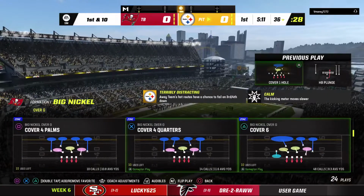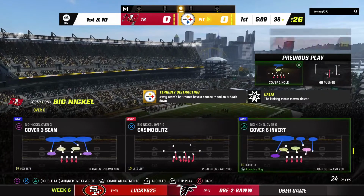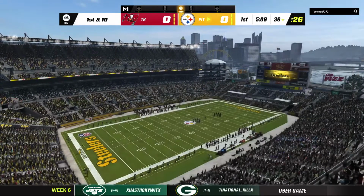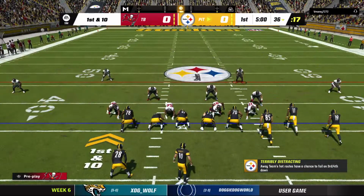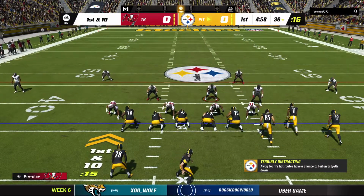And so much about football, partner, comes down to mindset. Being in the right frame of mind, and the best way to get in that good frame of mind, winning. So they come in feeling good. They've got the home crowd behind them. And I think they're going to be tough to beat in this one.